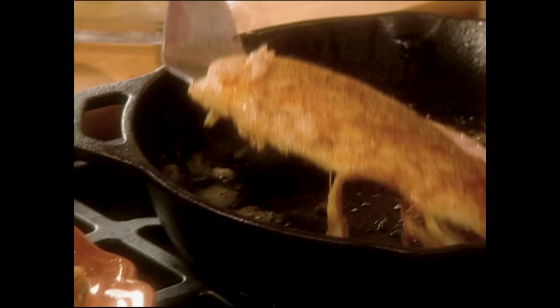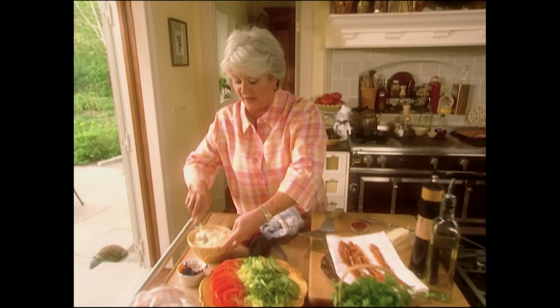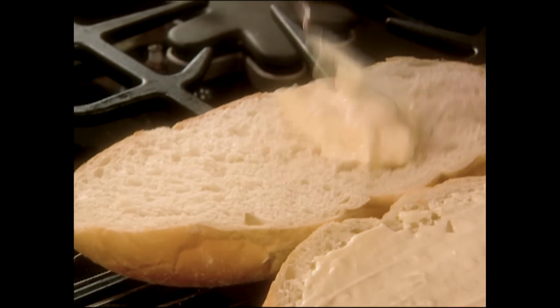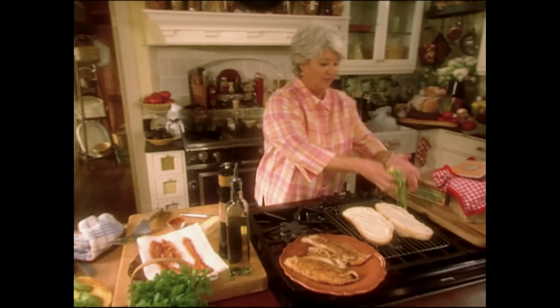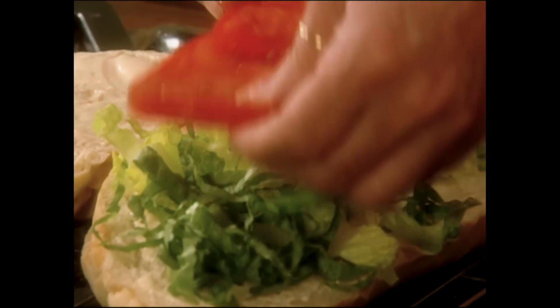That looks so good. And now I'm going to put our first sandwich together and load it up in the cigar box. Just a little mayonnaise. Just a little. Michael loves it. Heavy mayonnaise. He said he couldn't believe he had found him a woman that knew how to put mayonnaise on the bread the right way.